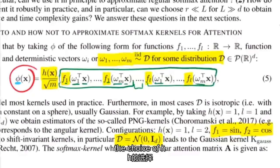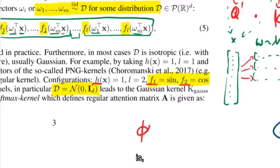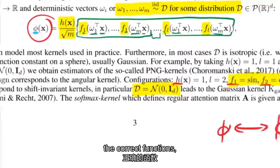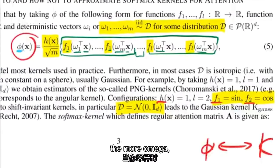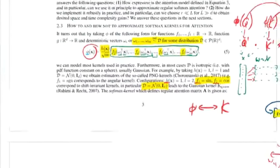I want to make it clear. The choice of h and f go hand in hand. The choice of h and the f's determine what the phi function is, okay? So the choice of h and f determine which kernel function this phi function corresponds to, if you construct it like this. So by choosing the correct functions, you tell the function which kernel you would like to approximate. And then by sampling the omegas, the more omegas you sample, the more accurately you approximate that kernel. Okay, and then you can give some approximation guarantees, as they say.